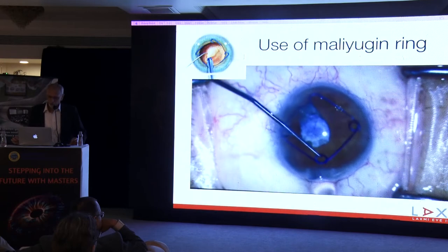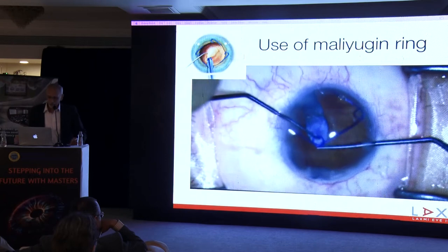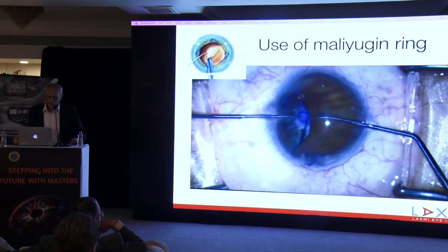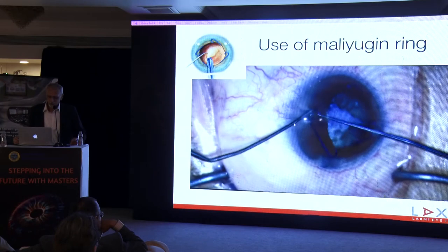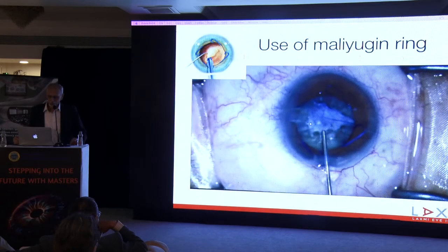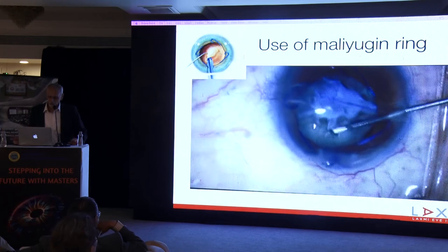Malleagant's ring, to put it in and to get it out, you need to be a little trained. After watching it a couple of times, you can get it. Now look how you have to literally pull it and push it to get it in place. And as you would expect, these long-standing cataracts will have a capsule that is fibrous.